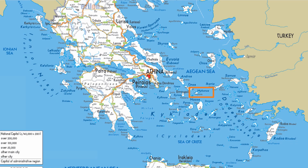Mykonos is a tiny island, a mere 33 square miles, and so small it barely registers on this map. It's made up mostly of granite. The island has had numerous owners, starting with the original inhabitants, a people called the Carians, who came from Caria, a region in what is now present-day Turkey.